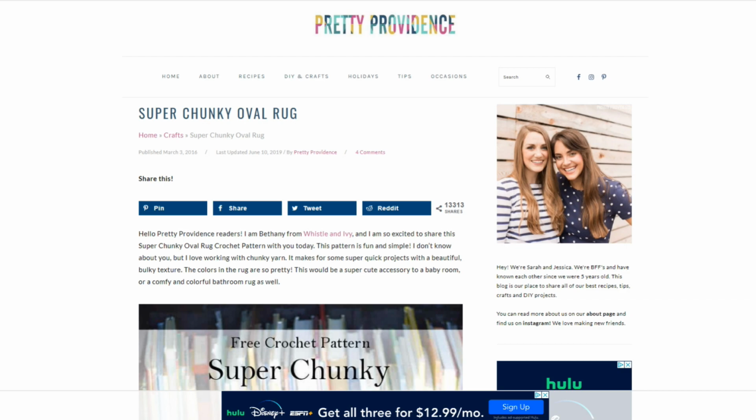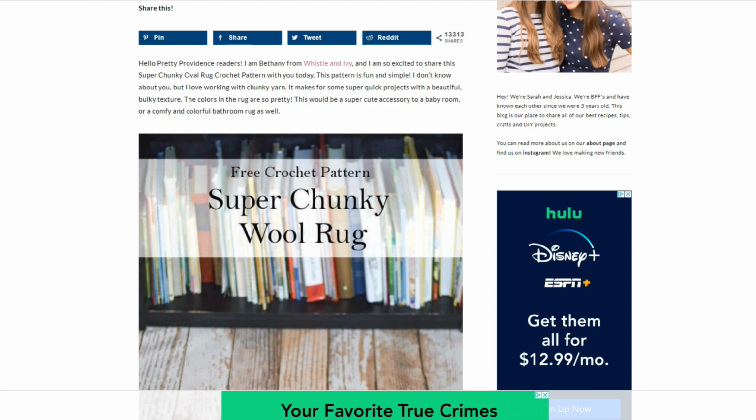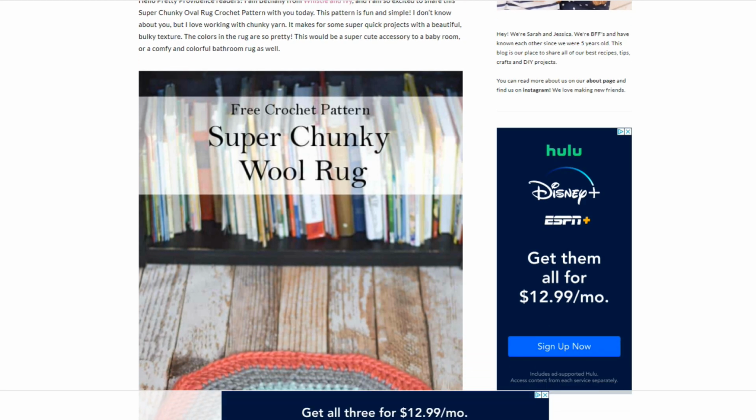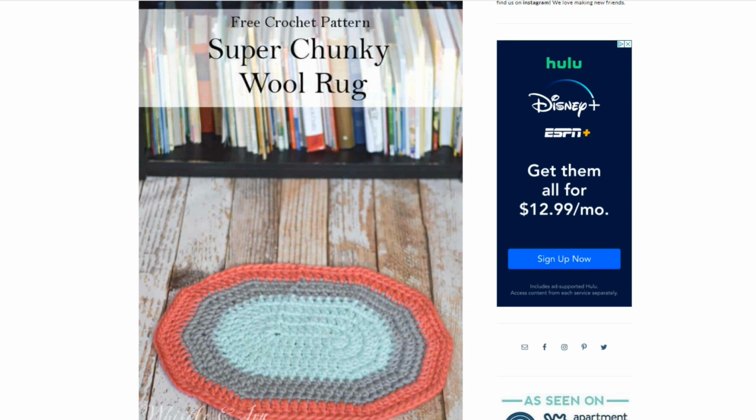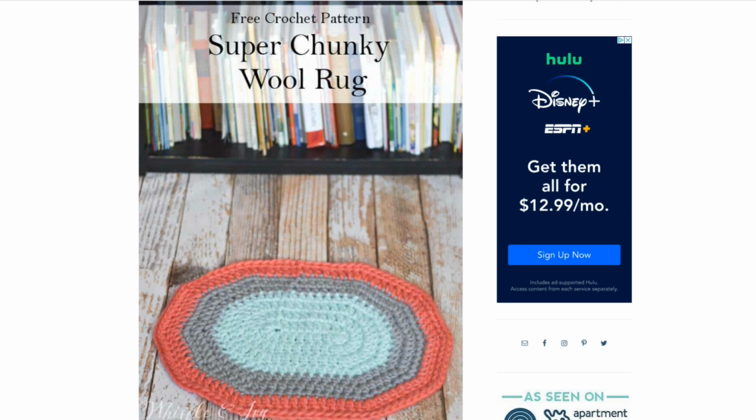Now this one is the super chunky oval rug, and it's found at prettyprovidence.com. The thing that I liked about this particular pattern is that it is something practical. Some people make things from their knitting or crocheting, and then it's like, okay, now what am I going to do with this? I created the pattern, but what now? With this rug, if you decide to go around several more times, you can make it bigger. If you decide to decrease the rounds, make it smaller.